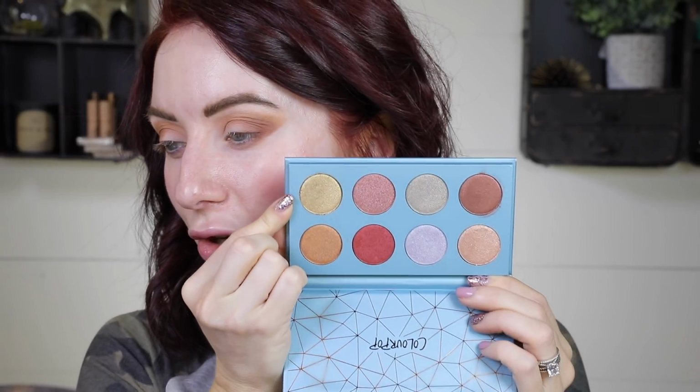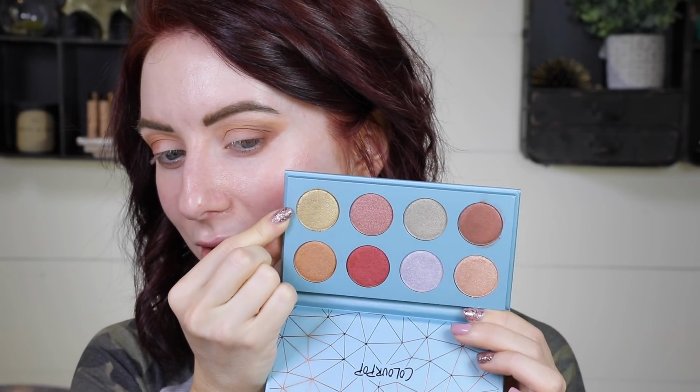I'm drawn to this greeny color. I just think that's so pretty. Get a little Fix Plus on there. And let's go for it. Oh, this is so pretty. Oh, that's gonna be pretty. This color is so pretty. It definitely takes a little bit of building up, but Fix Plus definitely is the magic with this.